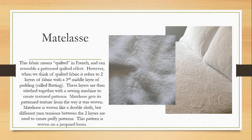These layers are layered together and stitched together with a sewing machine to create those textured patterns. And we can create very, very elaborate sewn patterns with the quilting. But again, those layers aren't woven together. They're sewn together with a machine. That actual stitching from the sewing machine creates those patterns, and the puffiness is created by the batting or padding in the middle. That's also what makes quilts so warm, because of that padding in the middle.